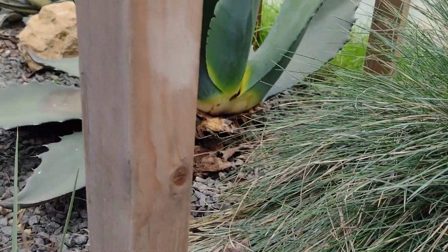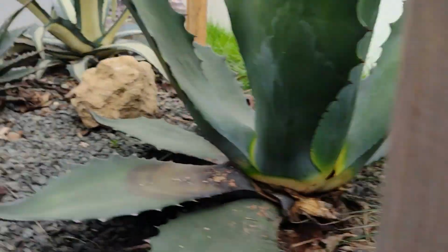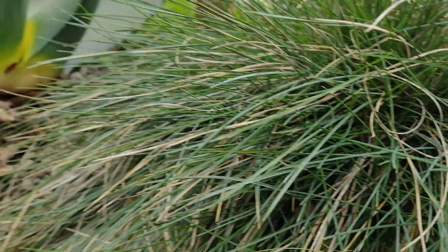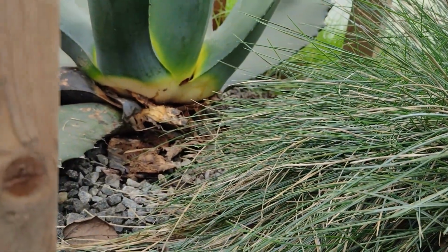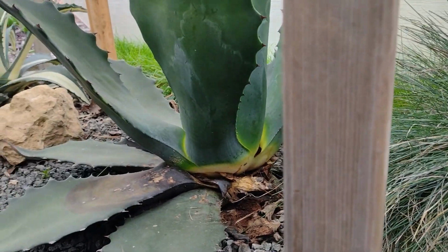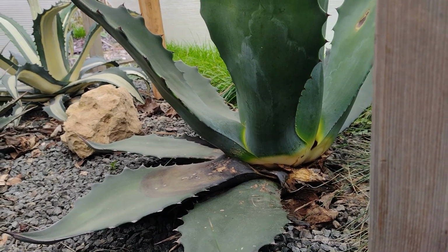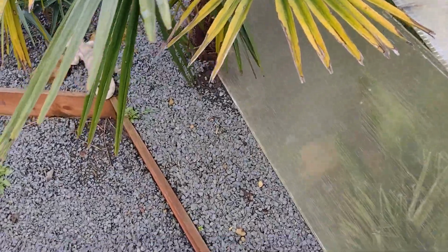So I need to get these covers off really. You can see it on the top of that one as well. I mean, the plant looks pretty fine, but if we're getting rot in the centre like that, it could be a big problem. So I really need it to dry up now and get these covers off. So there could be a problem there. Hopefully not. It still looks alright, so we never know.